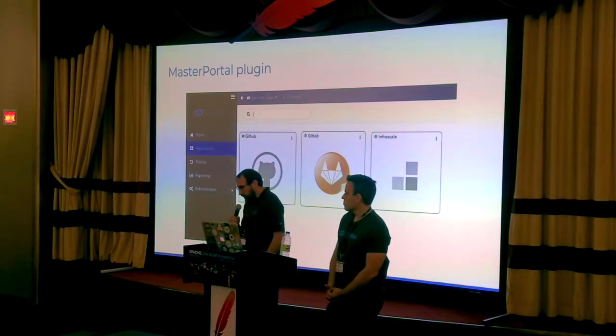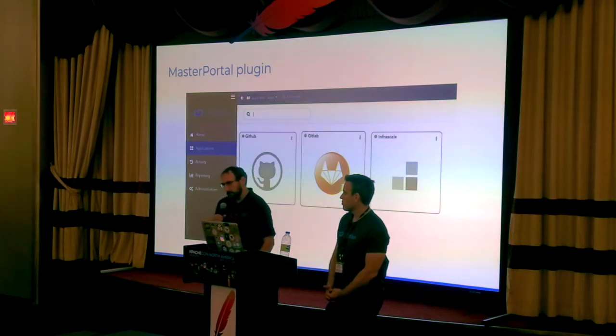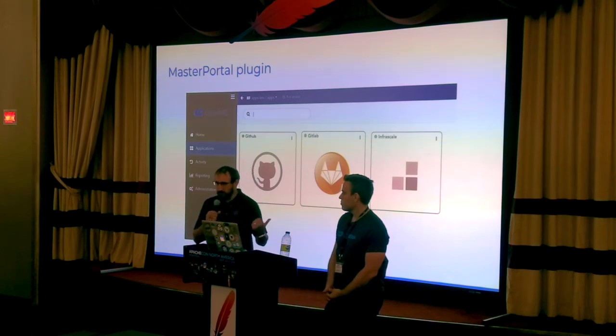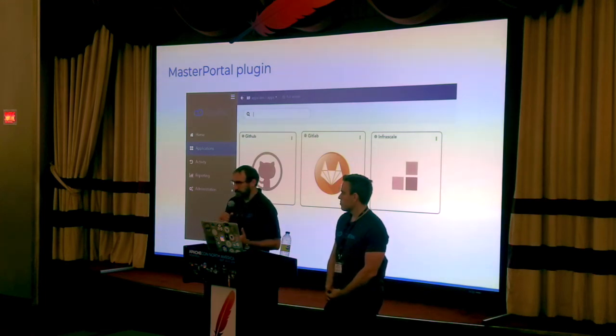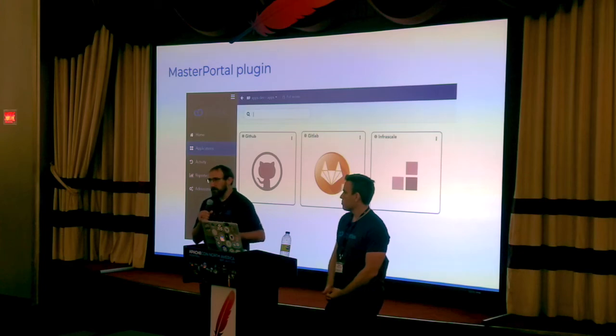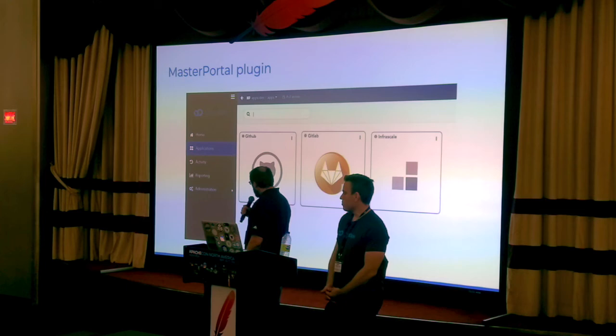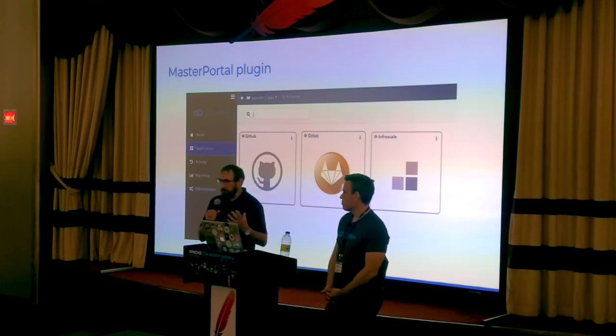But a lot of legacy service provider services don't have an API, or sometimes they don't even have single sign-on. They are trying to expose all their services through a single pane of glass, but without single sign-on, without any of that kind of stuff, it makes it very hard to give a unified experience to the end user. So Master Portal is the shallow integration option.